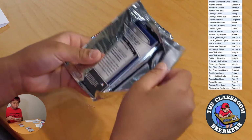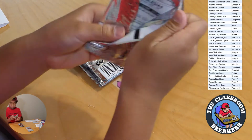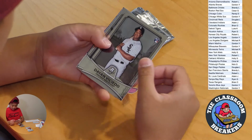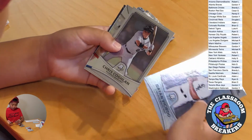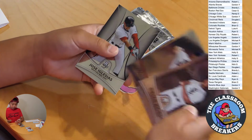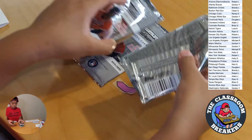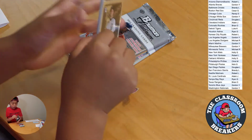This is a number card. Dayan Viciedo rookie, Torrey Hunter, Chris Coghlan, Jason Esposito, and Jose Iglesias. So this has our auto relic. So first we'll go to this card right here. Because that's our biggest. That's really heavy.